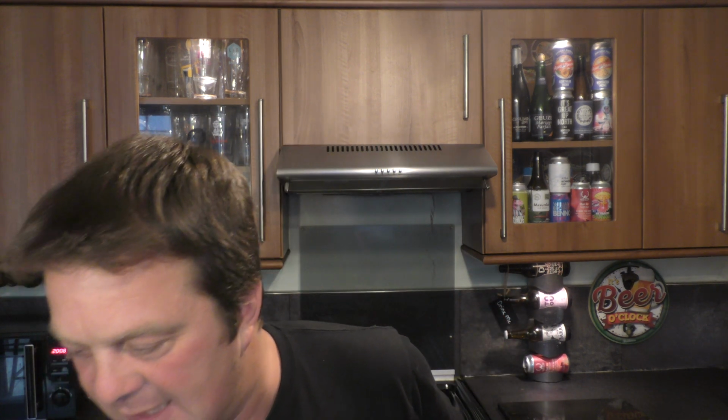Let's talk about them there hops then. So, grapefruit, passion fruit, mango, citrus, lemon, fleshy blood orange, whacking great bitterness on the back end, a real good push of bitterness. But again, I'll mention it, I talked about a balanced beer.